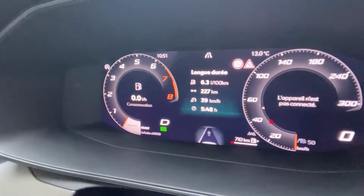So I have a consumption of 6.3 litres over 227 kilometers in the Paris region. Well, that's beautiful. The 5.8s, the big 5 litres, so look, I put it there. Consumption level over 5 hours 48 of use. So, Paris region, small peripheral walk, and others. I bring it back to Paris at the Invalides.